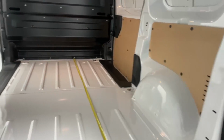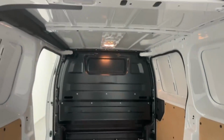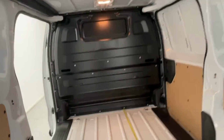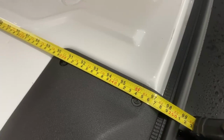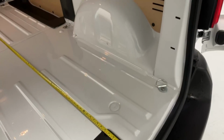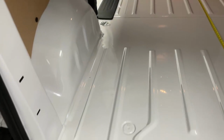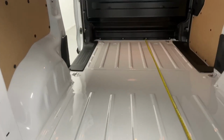And size-wise, it's 135 centimeters of width in between the wheel arches, 134 centimeters of height to the lowest point of the roof, and then an extensive 243 centimeters from edge to edge of floor space. Over the flooring you can also find 6 anchorage points to secure all your cargo.